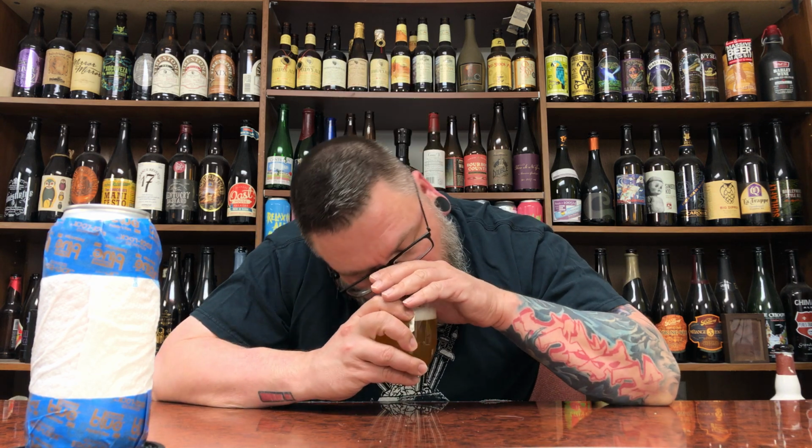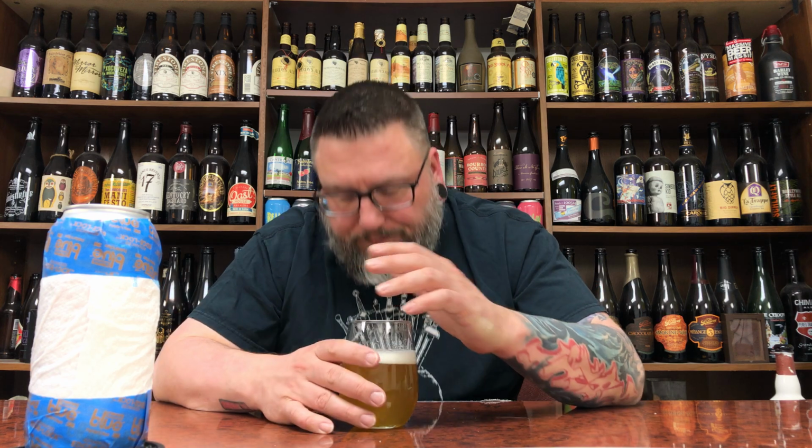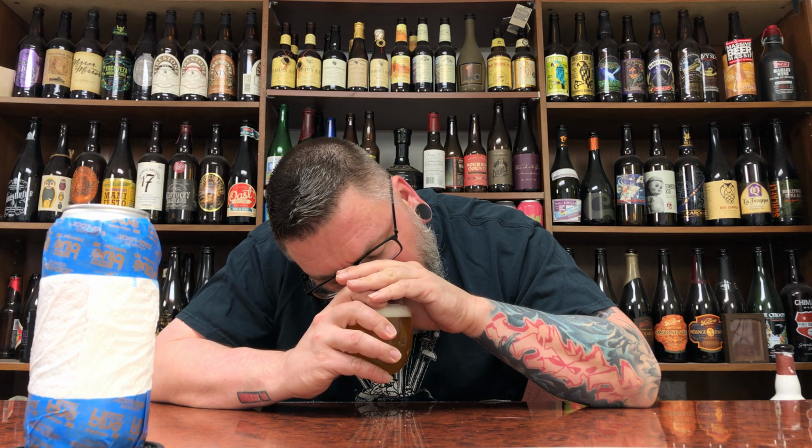Let's see what the nose has. Yeah, this is undoubtedly somebody's hopped up version of a pale. I'm getting big, huge citrus notes, lemon, lime, grapefruit absolutely in there, a nice dollop of orange, and a nice sweetness to it too. There's a soft, slightly peppery, spicy note, so I wouldn't be surprised if it's a hopped up version of somebody's saison. But for all signs right now, I would go all in on a lower ABV pale ale. It smells absolutely fantastic, exactly what I want to drink to start off a good beer session. So let's dive in. Cheers.